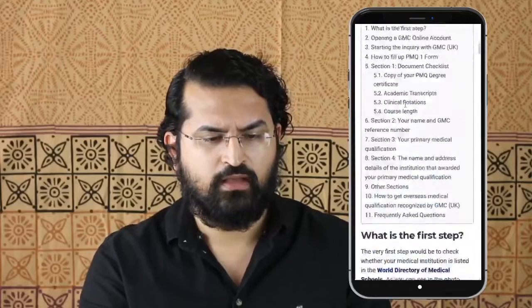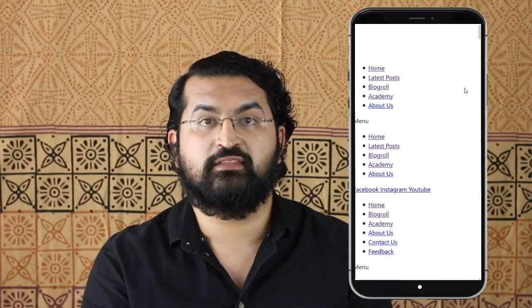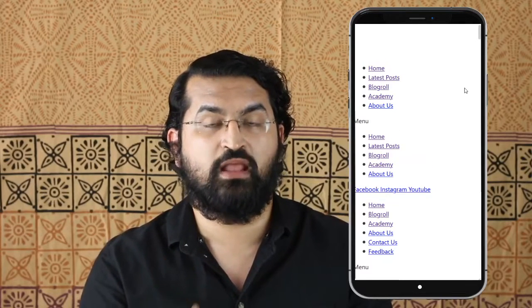So let's go back to the next step, which is how to find information about the different ways you can get GMC registration. The different ways of GMC registration are covered in this article on how to get registered with GMC. If you read this article thoroughly, you will find that there are mainly three ways you can apply for GMC registration.